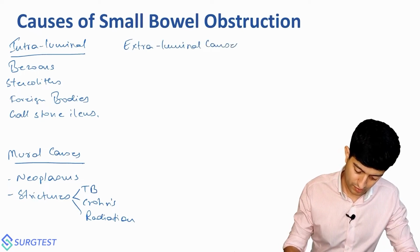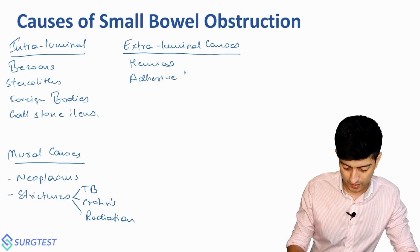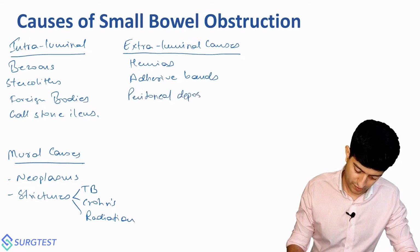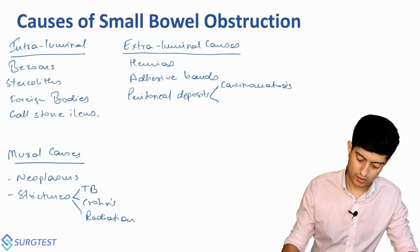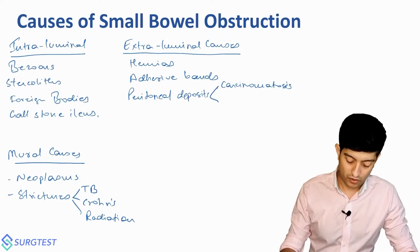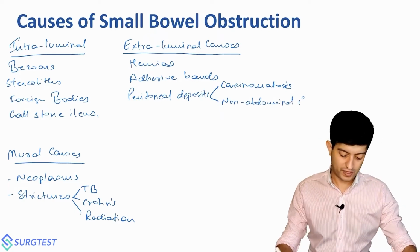Now you have extra-luminal causes such as hernias, adhesive bands, peritoneal deposits. So these could either be carcinomatosis from intra-abdominal malignancies, or it could be a non-abdominal primary. That's rare, but definitely possible.